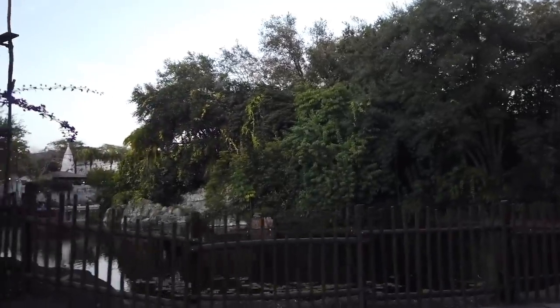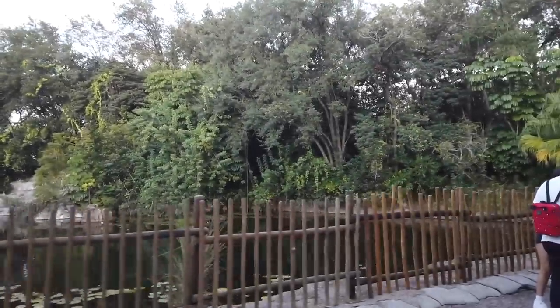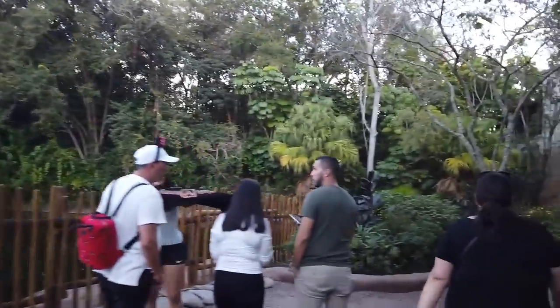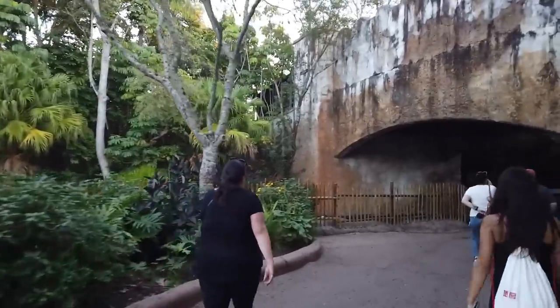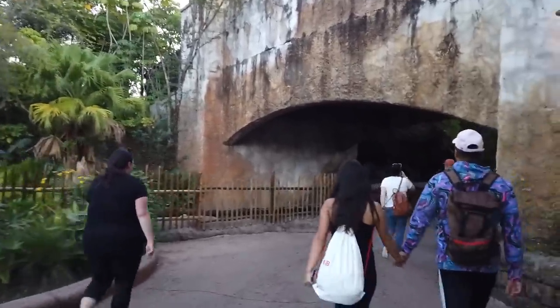We are now headed to the land we haven't been to yet. Of course, that's Pandora, the World of Avatar. It's definitely the most crowded and popular land in this park, so I like to save it for the end of the night when people are leaving. Plus, Pandora at night, dope.